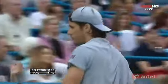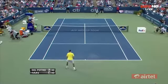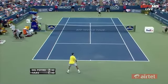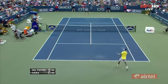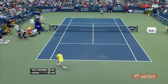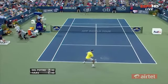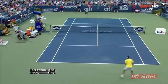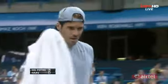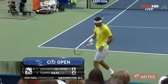Speaking of great footwork and racket control, unbelievable tennis from Tommy Haas. What a fabulous point. Just an artist that he is on the court. And Del Potro is under fire in the early stages, because it's a break for the German. It's 4-1.